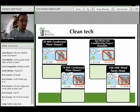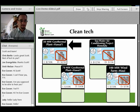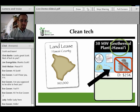get started. So the game covers a couple of different major fields, as I said, a couple of different career tracks, one of which is clean tech. So you have a couple of different clean tech businesses, like a geothermal plant. There's a seawater air conditioning project in Honolulu County, and there's a 100 megawatt wind farm on Maui County. So let's just talk about this one for a moment, the 30 megawatt geothermal plant on the island of Hawaii. To get this particular business started, players would need a variety of resources.